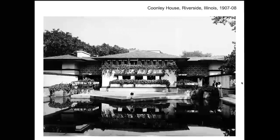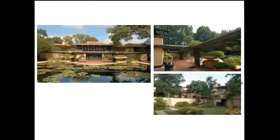This is the Coonley House in Riverside, Illinois, completed in 1908. Wright defined this house as "the most successful of my houses." The relationship with nature is fundamental. The vegetation as well as the pool and terrace merge the exterior and the interior spaces.